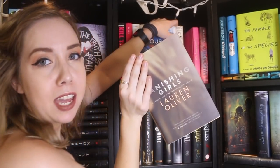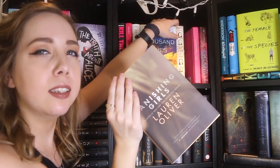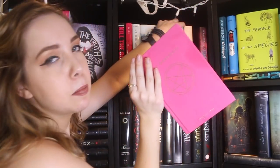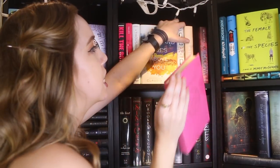If One of Us Is Lying, by Karen McManus. Didn't like this one. Vanishing Girls by Lauren Oliver. I think this is one of my least favorite Lauren Oliver books. Wouldn't really recommend it, but it does have a very pretty cover. The Merciless by Danielle Vega. Another book I didn't really like. Not going to continue with the series.